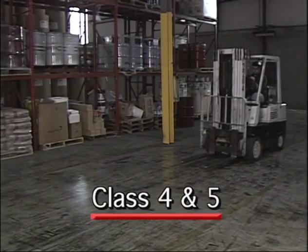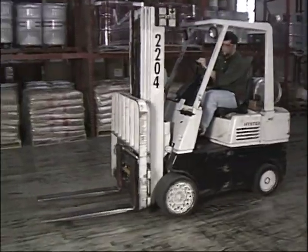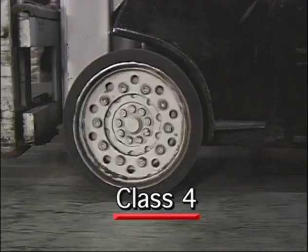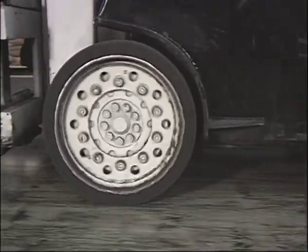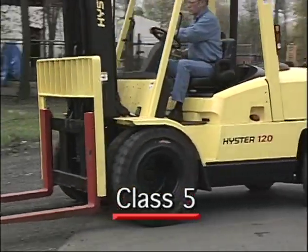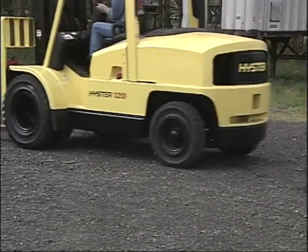Class 4 and 5 are counterbalanced forklifts powered by gasoline, diesel, or propane. Class 4 machines are outfitted with solid rubber tires, so they can only be used on paved surfaces. Class 5 forklifts have pneumatic tires that allow them to drive on unpaved surfaces.